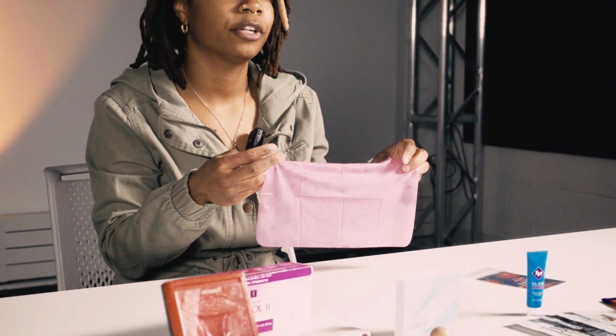If you do not have a dental dam or don't have access to these, you can also use an external condom and pretty much just cut off the tip, cut down the middle of the condom, and it turns into a square. There you go, your DIY dental dam.